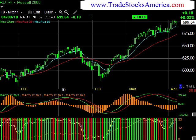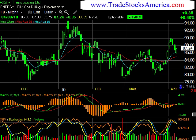Let's go through a handful of stocks here. Here's the oil sector. RIG is what we've been following for several days on the short side. Went down to a lower low of under $86, and then it had a nice rebound toward the end of the day to a high of 87.24, so it ended up in the plus column, up 0.4% on the right side. And the oil sector pretty much did this for most of the oil stocks.